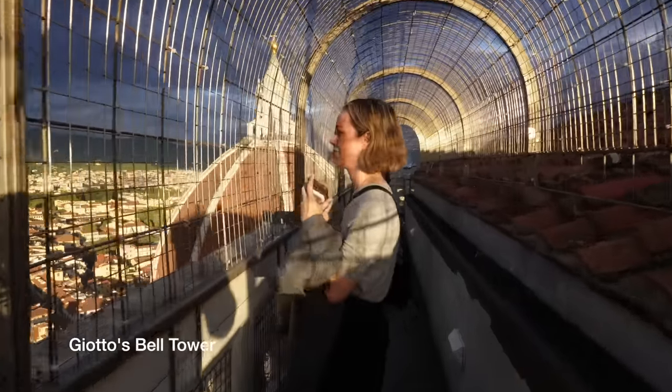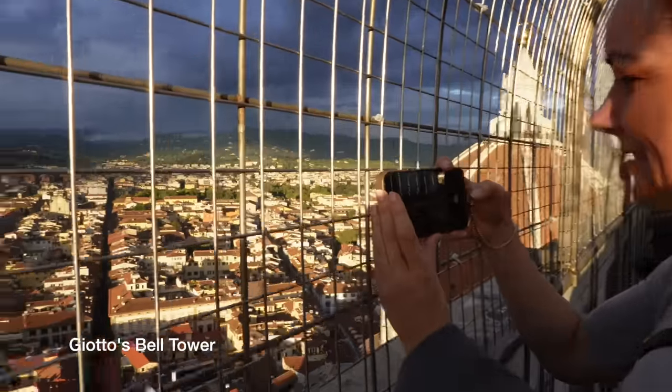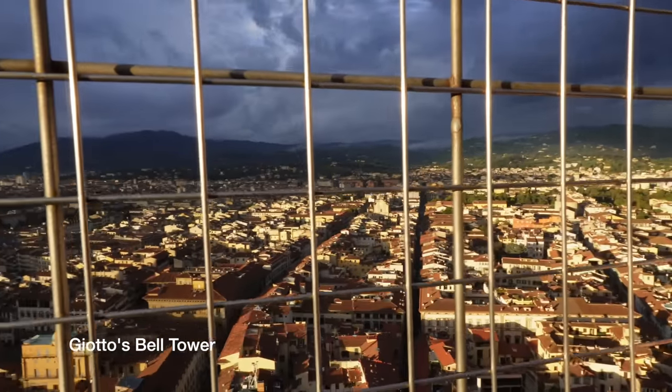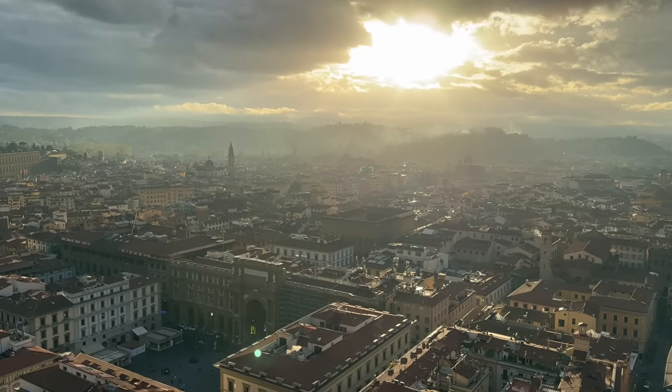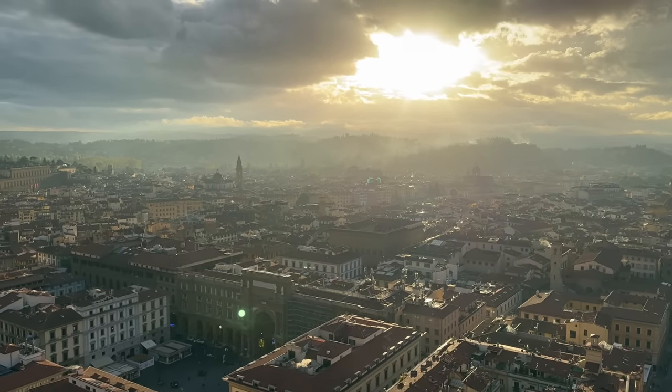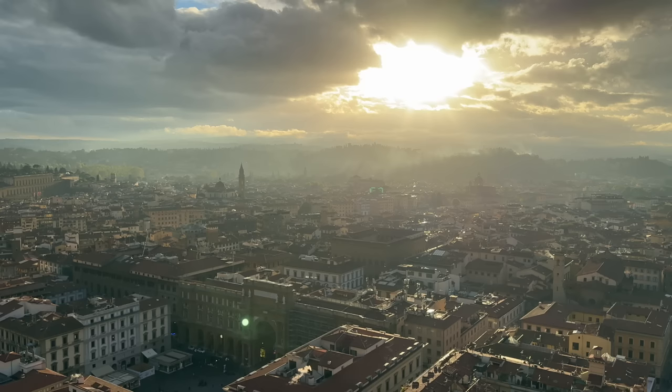This is the very top of the bell tower, which was quite a hike, but you get the most beautiful views of Florence from up here, as well as of the Duomo itself, which we will be climbing as well shortly.